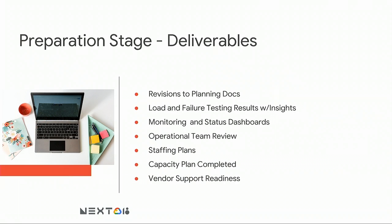Finally, on the preparation stage, you have your deliverables. You're modifying your documents from your planning stage. You have your testing results and you're reviewing the insights. You have your monitoring system set up. Everyone is happy with where monitoring is going. The ops team feels really comfortable that they can handle a lot of the known types of issues that may happen. They also have some processes in place for how to do triage and troubleshooting. You've worked with your internal teams and your cloud provider to work on capacity, and everyone seems pretty happy to want to get to the execution phase.